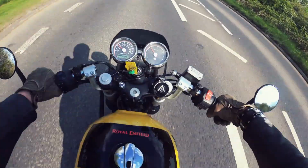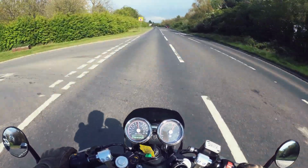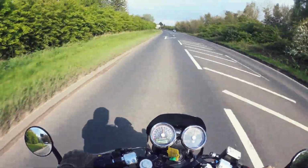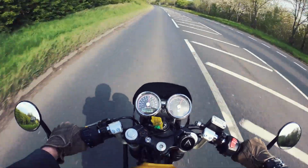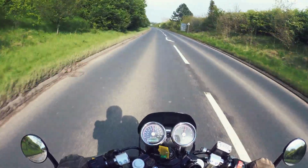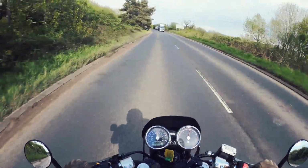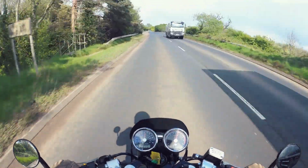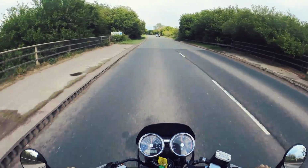Here we go, we can open it up now. Absolutely love that. Going up to that speed is effortless. Oh my gosh, the styling of this bike is attention grabbing. Oh, do you know what? I've got another gear to play with. I didn't realise that.